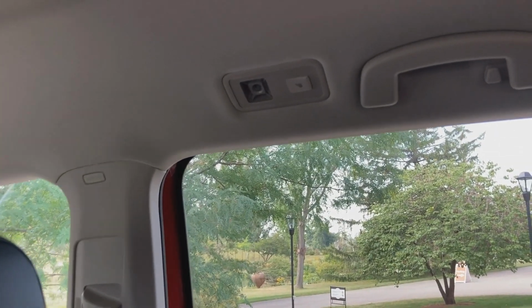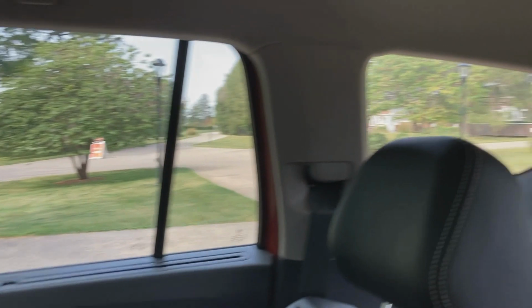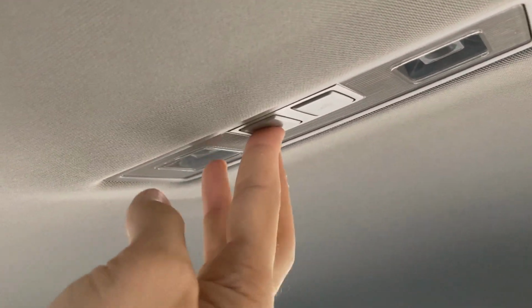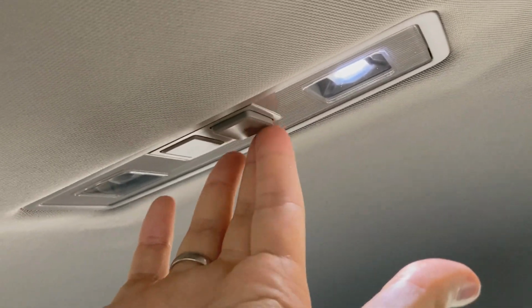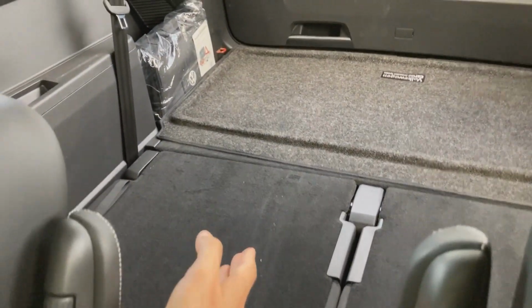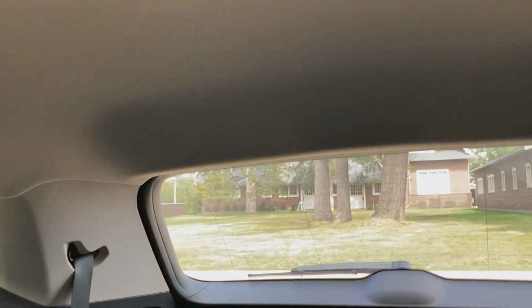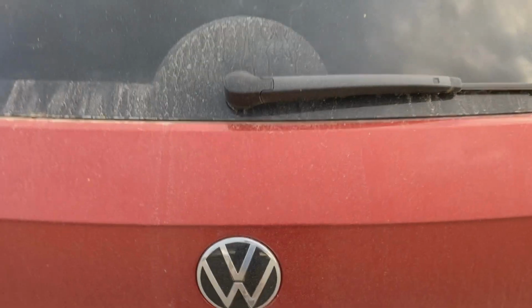Also, while sitting in the rear seats, the lights on the side can be turned on and off individually by the passengers. Same thing here when you're back in the third row. There's these light controls. And that's right there in the third row. Right now I have it folded, but if the seats were up, then there could be passengers here making use of those lights.